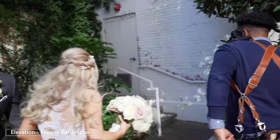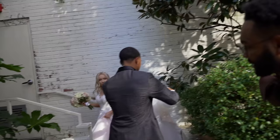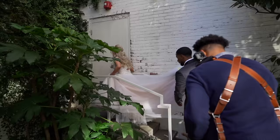Now that we're all done with the first look, it's time for some couple portraits. So yet again, if you have a first look day, this is a great chance for you to get some portraits of the couple together before your ceremony.